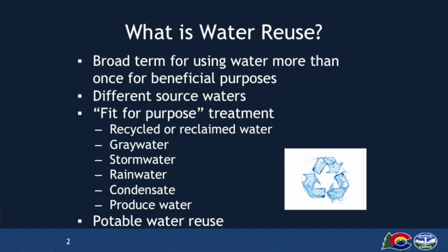So when we talk about recycled or reclaimed water, we're talking about black water reuse, domestic wastewater reuse. When we talk about gray water, we're talking about water that doesn't have as many organic contaminants. So we're just talking about water from showers, bathroom sinks, laundry machines, and laundry sinks. When we talk about storm water, we're talking about runoff from a storm event. So you're going to be looking at some nasty chemicals from that runoff. When we talk about rainwater, we're looking at roof runoff. So you're going to have some feces from some birds and some squirrels and that type of pathogen to look at.